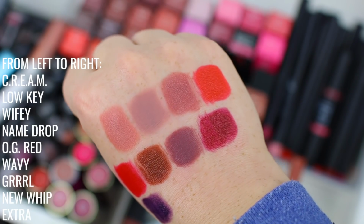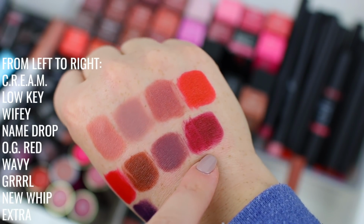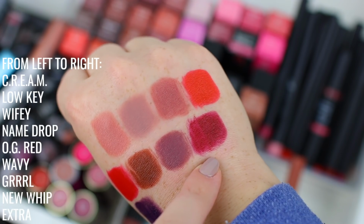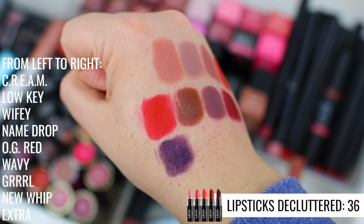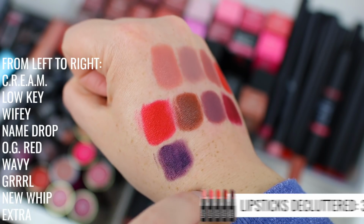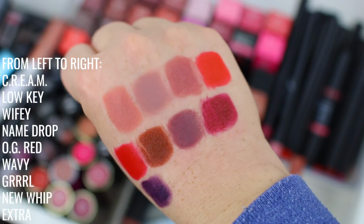I would say my favorites are probably Girl, which is on the bottom right, and then also New Whip. Those are two more unique shades that you might want to check out. I think I'm going to declutter the bottom three in the left-hand corners. So OG Red, Wavy, and also Extra because I don't wear those shades super often, and then I'll keep the rest.